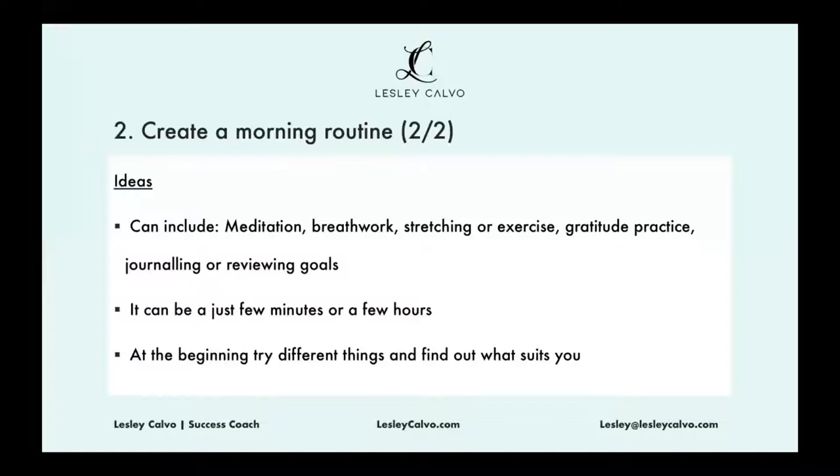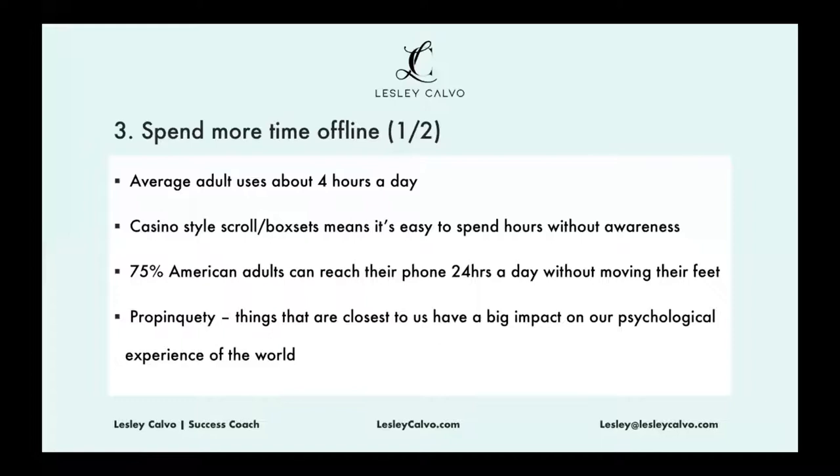So I'm going to go on now to the third tip, which is to spend more time offline. And this is very interesting at the moment, particularly because there are so many people inside. They did studies, and the average adult is on their phone about 4 hours a day. And this was pre-corona. So now I know there are a lot of people on their phone a lot more than they used to be.